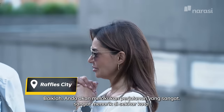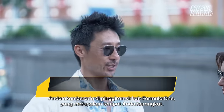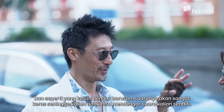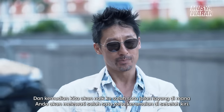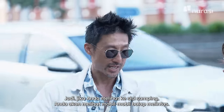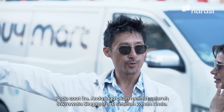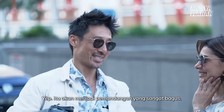Jalan-jalan naik sidecars with Simon. Simon, so where are you taking us? Okay, you're going to be on a really interesting trip around town. You'll be on the fringes of the Formula One circuit, which is where you're starting. And as you heard just now, it gets so loud you can't hear your own voice. And then we'll be up onto one of the flyovers where you will pass one of the big party zones on the left. You're going to run over certain sections of the Formula One circuit, so if you look over the sides of your sidecar, you will see race cars zooming by. At that moment, you're also going to see the entire Singapore skyline on your right. You'll see Gardens by the Bay on your left. Huge MBS right here. That's going to be a really good view.